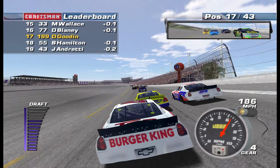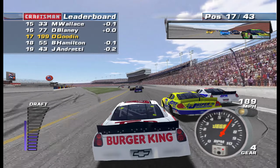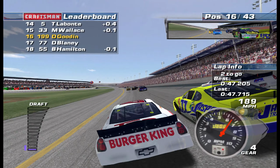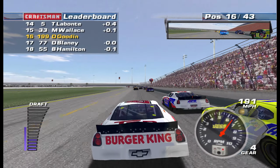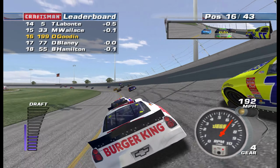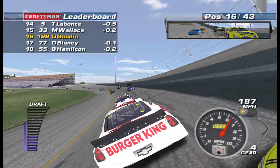We got a good run. Going to poke to the bottom of 3. Have no help. Trying to get a little bit of draft off the 5. So we're going to make this work because we got 2 to go now in the Daytona 500. 33 is going to clear the 77, and he's going to clear us as we're going to fall right behind him. That actually worked out pretty good for us. Now we're going to draft behind the 33 and try to get up to that 5 up there.